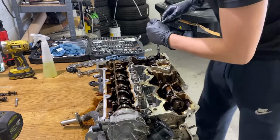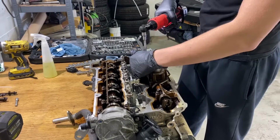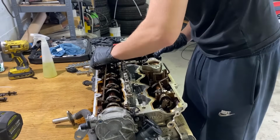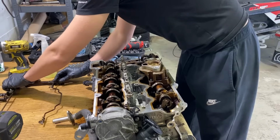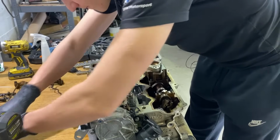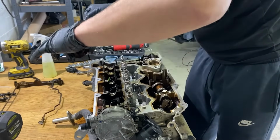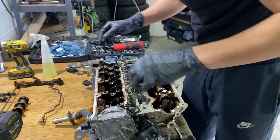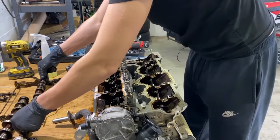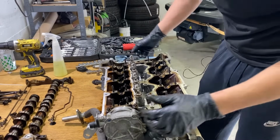Jesus. Just like that. This one. I don't know, everything seems to be alright. The camshafts are out. But now, since there's no pressure, all the valves should be closed from the other side.